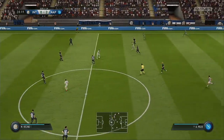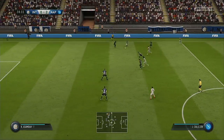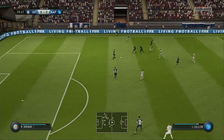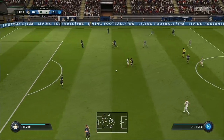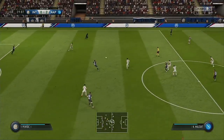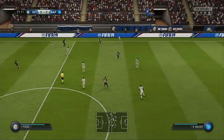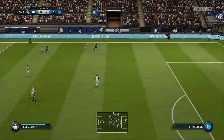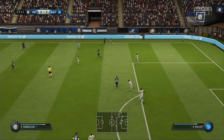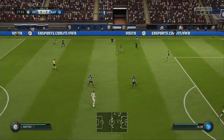Jose Callejon. Milik. Can find some space here on the flanks. Brozovic. Vecino. Asamoah. Perisic. Nainggolan. Going forward well. He's got the ball back. Well, the defender. Allen.